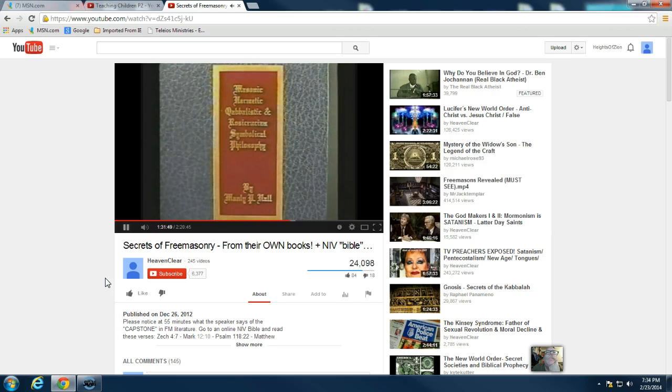Remember Manly Palmer Hall's obituary? They mentioned that he had written over 50 books, and they lifted up 4 of them. And I told you that we would look at 2 of them. The first one we looked at was The Lost Keys of Freemasonry. The second one we're going to look at is An Encyclopedic Outline of Masonic, Hermetic, Kabbalistic, and Rosicrucian Symbolical Philosophy. It also goes by another title, The Secret Teachings of All Ages.